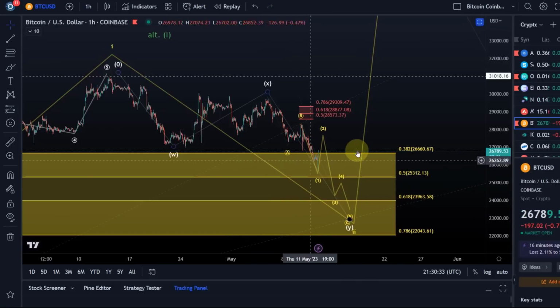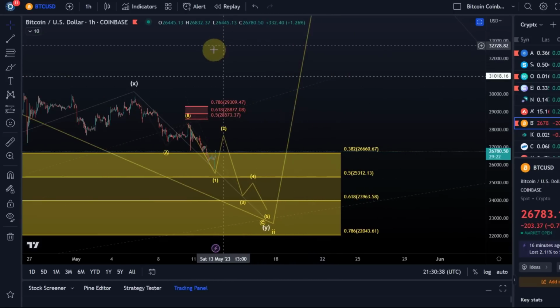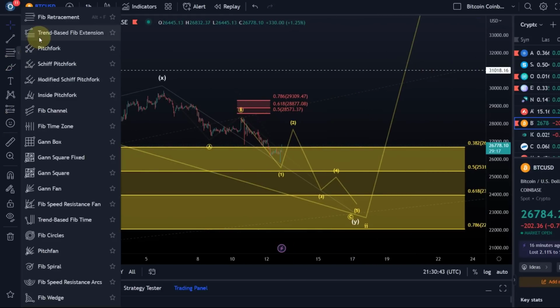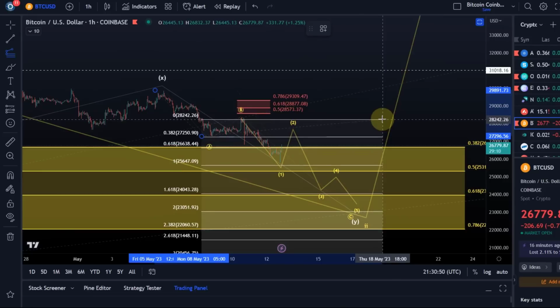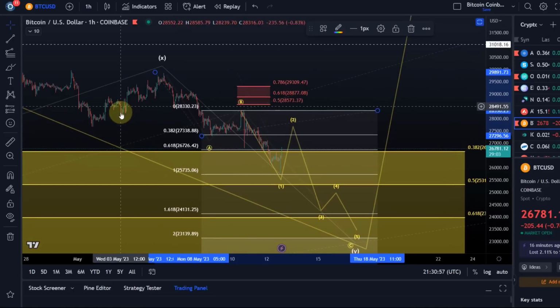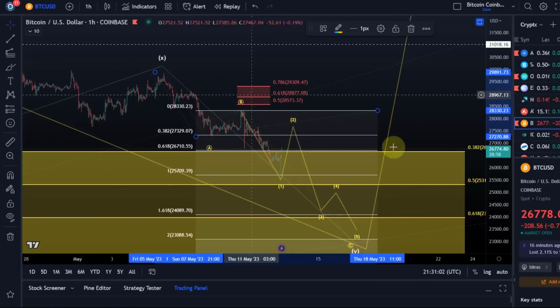But first of all, based on this wave count, in the last video we talked about how ideally Bitcoin goes a tiny bit lower. We looked at this ABC structure, and we said one key target for a C wave is the 1-to-1 ratio with wave A. That was around 25.7K, and that was basically reached with that wick.